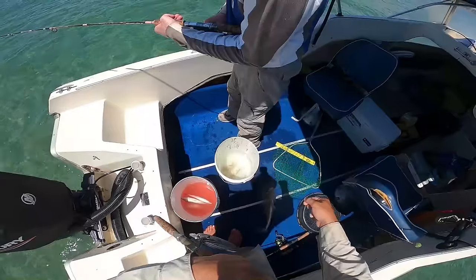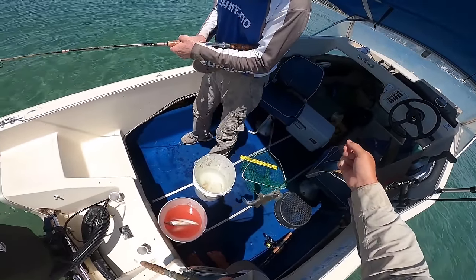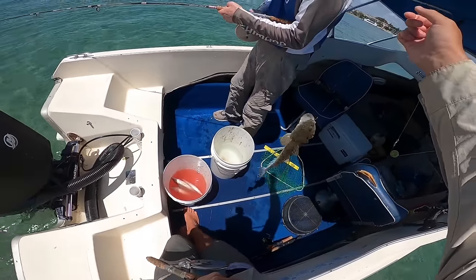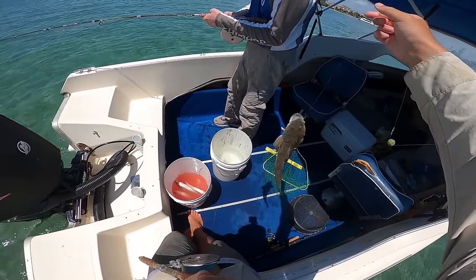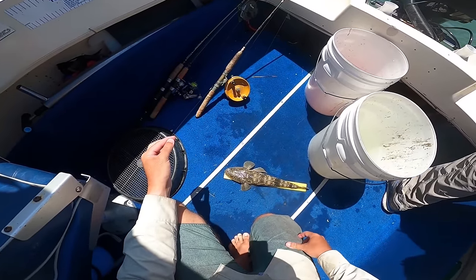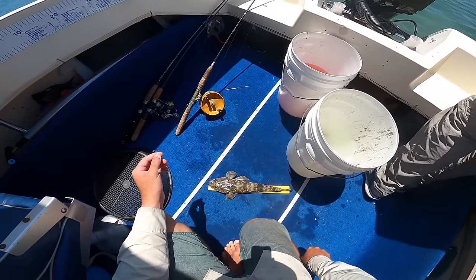Drifting around the weed especially, guys, the flathead love to lay on the edge of that. But even just in the same areas as the whiting, if you're drifting, you can pick up the odd flathead as well. I think he will be. So there we go, guys. Not a monster, but he is longer than that 40 centimeter ruler. He'd be about 42, 43 centimeters.